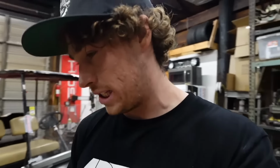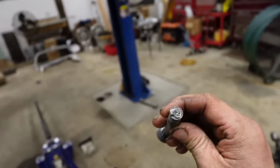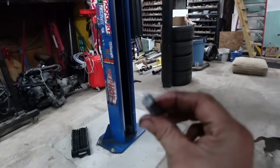So we went to drop the subframe, and as we were loosening it, we noticed that this happened right here. I don't think it happened right now, because this looks like it's been snapped for a while, and it's actually right here. And this has been just the absolute disaster because the bolt snapped into the frame of the car. We've been trying to come up with a fix.